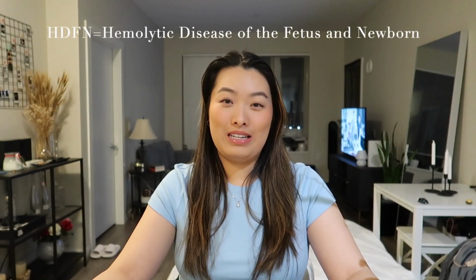So the only scary part is if our baby ends up having the JKA antigen, which means that my blood could potentially, and most likely, get mixed in the placenta, and if my blood goes into the placenta and the baby gets my blood, then my blood would start attacking the baby's blood, which causes anemia, also called HDFN, which stands for Hemolytic Disease of the Fetus and Newborn. So yeah, we spoke about that.